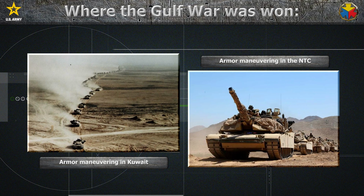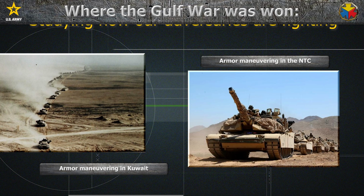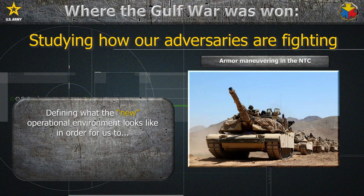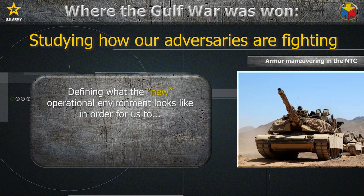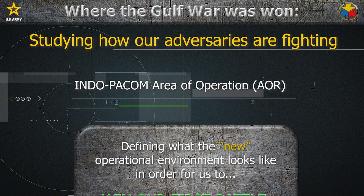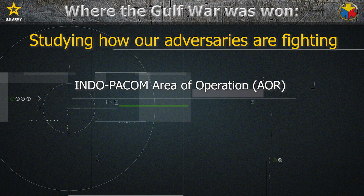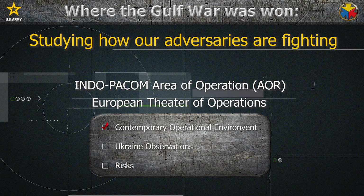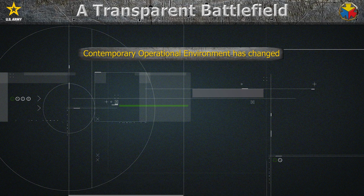So much like our adversaries did while we were engulfed in the global war on terrorism, we now are studying how our adversaries are fighting. And what we're doing is defining what that new operational environment looks like in order for us to be able to win the first battle of our next war. So as we study the Indo-PACOM AOR and take a look at the European Theater of Operations, we're going to talk about the contemporary operational environment, and then what we're observing in Ukraine, before we talk about some risk that we need to discuss. So let's talk about that contemporary operational environment.